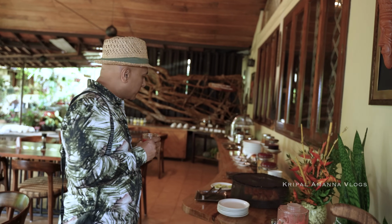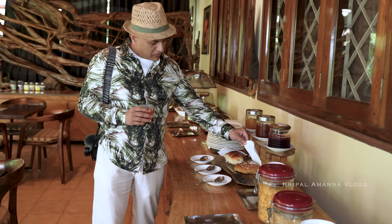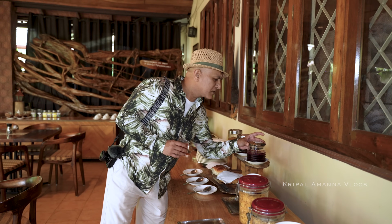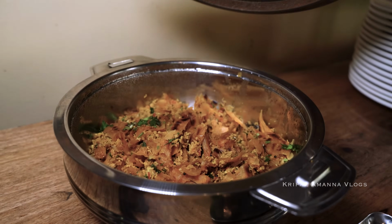Some watermelon juice. Oh, wonderful. So you've got some home-baked bread, you've got a breakfast roll and granary bap, preserves, grape jam, marmalade, pineapple jam, kuttu parota.